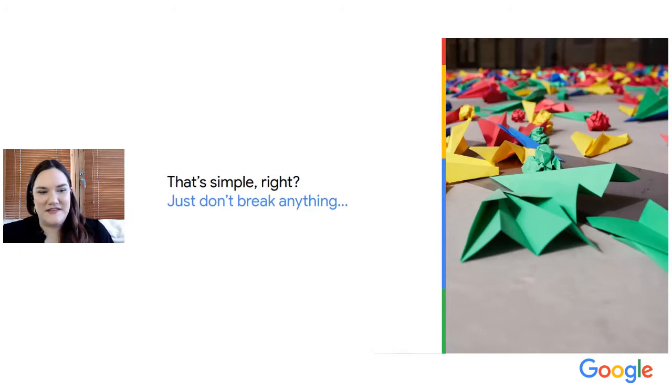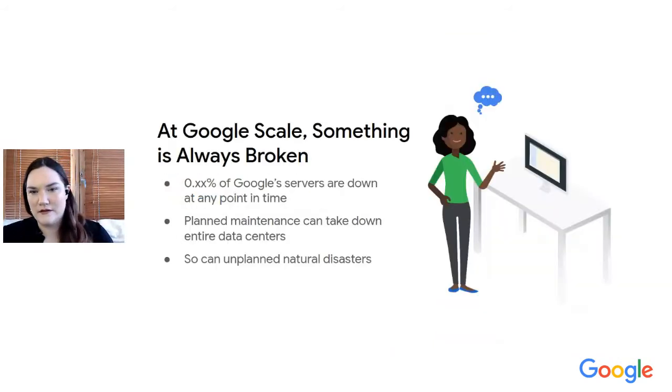So it might seem like the answer is pretty simple: just don't break anything. But it's not always easy to reach a certain threshold of reliability. And I'm going to reveal a truth, probably a sad truth. At Google scale, we're talking the global scale, something is always broken. At any point in time, some percentage of Google servers are down.